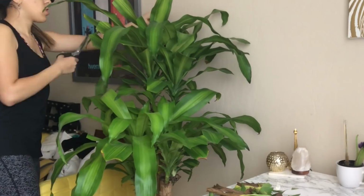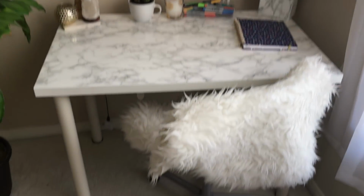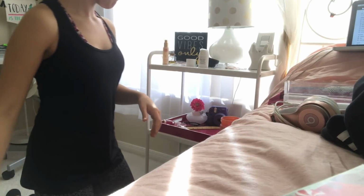Anyways, so I just trim this up, and then my desk area is all super clean. And I think it's really important to have my desk area clean because this is where I do school and editing. So very important to have a clean space.